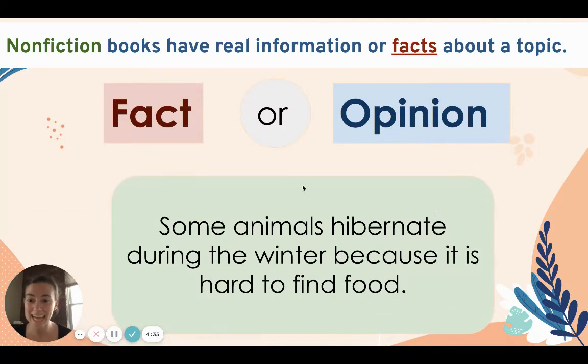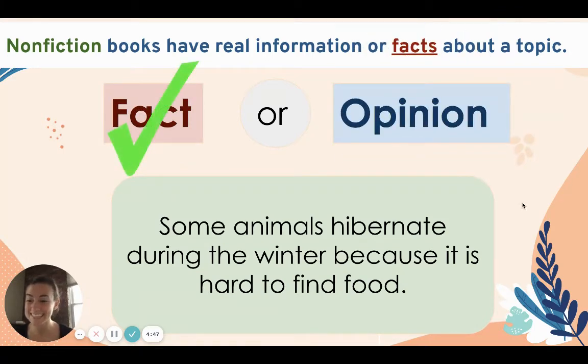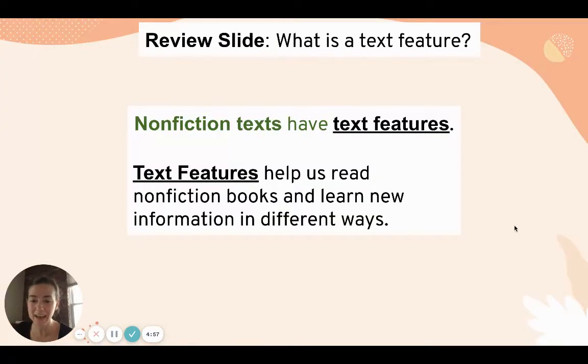Let's do our last one. Okay. Some animals hibernate during the winter because it is hard to find food. Is this a fact or an opinion? Yes, it's a fact, friends. Good job. Friends, this sentence is something that is always true. It's real information, okay? That's a fact.